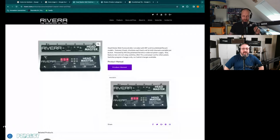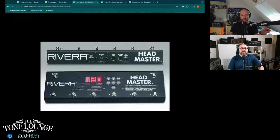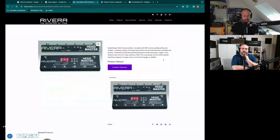A simpler form of it already existed around the time that I got in touch with Rivera. So that's a really solid, super sturdy MIDI controller that also has relay switching built in. It has two interfaces, one for Rivera amps, so you can control Rivera, and at the same time you can send MIDI out. This thing is really, really good, and definitely an alternative to some of the stuff out there.